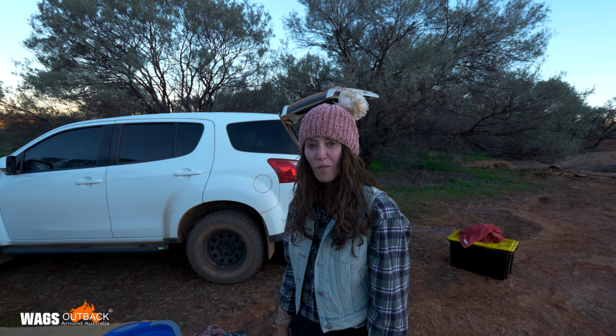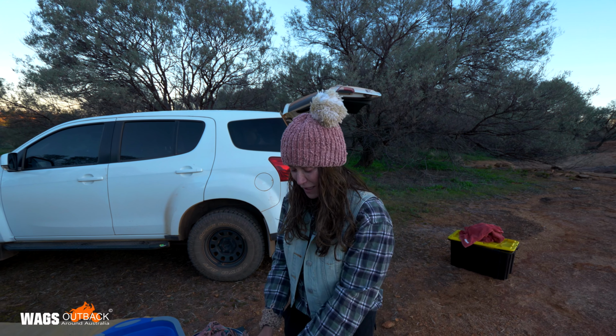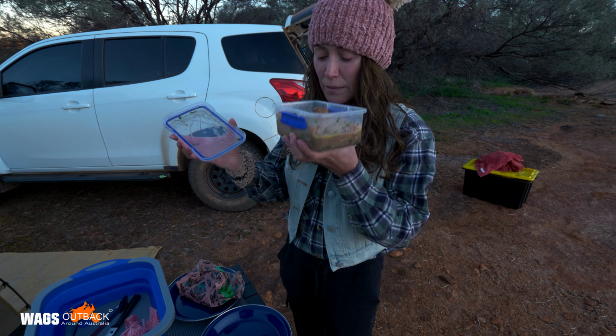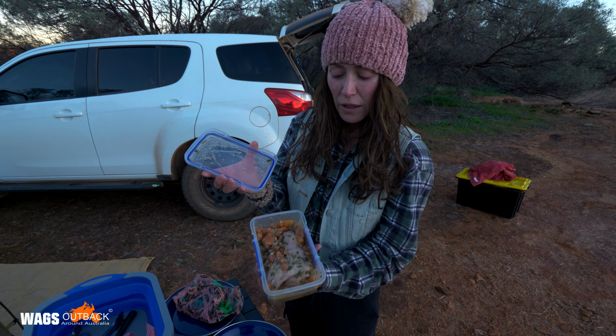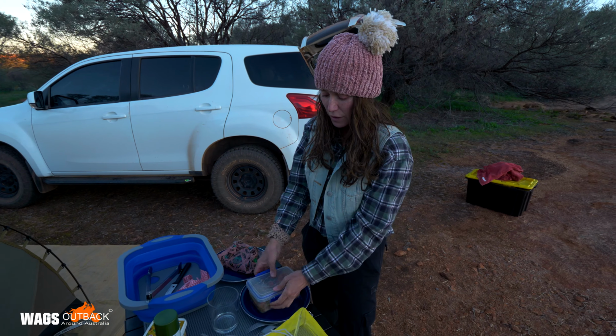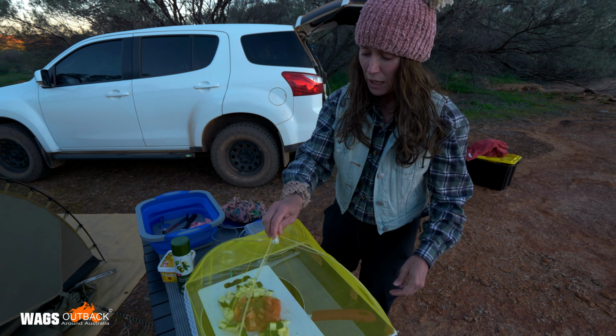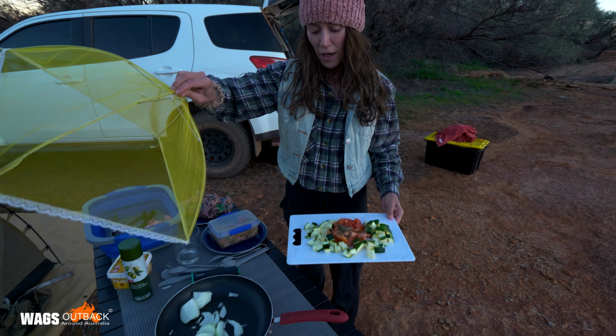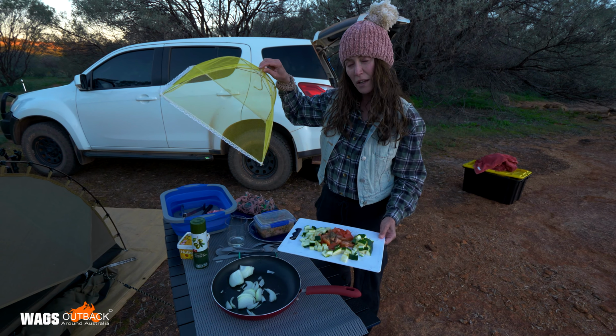What's for dinner tonight, Deb? Oh, well, a couple of days ago I marinated a bunch of chicken breast. A bit of a mix of garlic and some veggies and some of my favourite smoky sauce in there. So I'm going to cook that on the barbie plate, and then what we're going to have it with is a bit of a fry up of some onion and also some chopped up zucchini and tomato and some herbs and spices in there. Alrighty, I haven't used this marinade before, I just made it up. So let's see how we go.